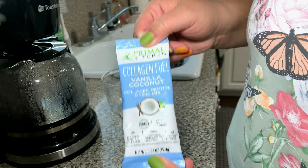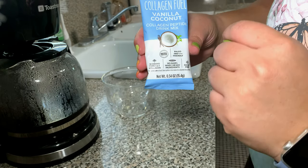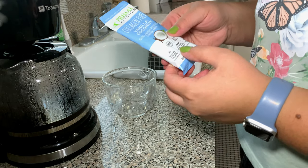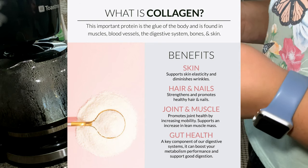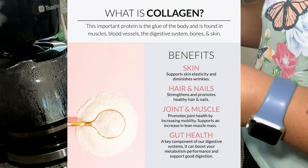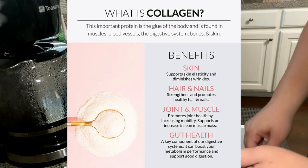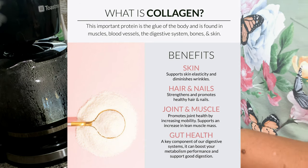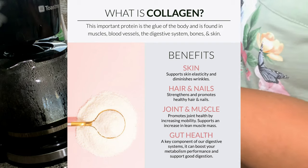So first thing I'm gonna put into my cup are these, I just got these collagen fuel vanilla coconut collagen drink mix. So keto certified, non-dairy, whey or soy ingredients, sugar-free. And again, it's just collagen. It's something that I wanted to get into. And so I will post up on the screen the skin benefits, all the benefits of making sure that you have a good amount of collagen in your system. But on here, you know, it says hair, skin, and nail support. Oh, that was a lot.